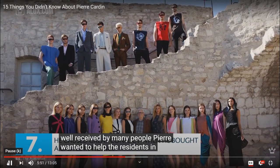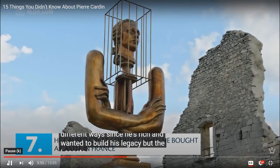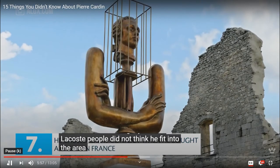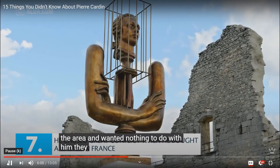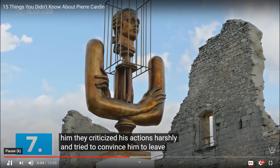Pierre wanted to help the residents in different ways, since he's rich and wanted to build his legacy. But the Lacoste people did not think he fit into the area and wanted nothing to do with him. They criticized his actions harshly and tried to convince him to leave.